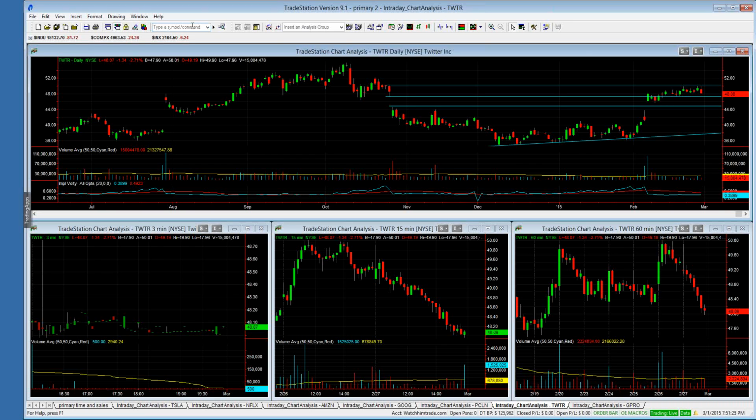So for me, I'm invested in Twitter long term, I'm invested in Tesla long term, I'm invested in Amazon long term, I'm invested in Kate Spade long term. Those are the only 4 stocks I own long term right now. And I'll just go through those tickers.